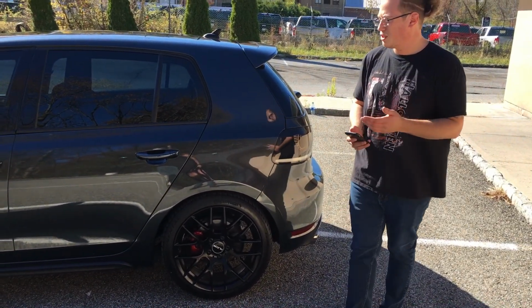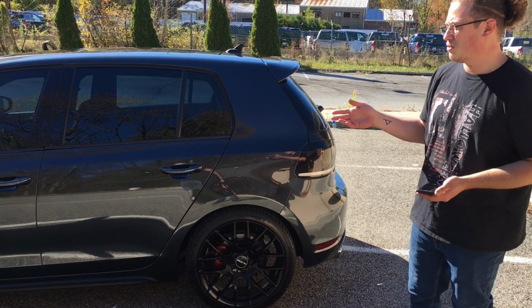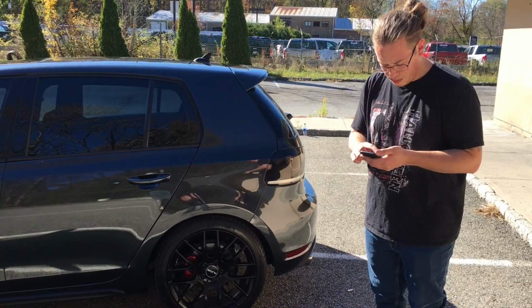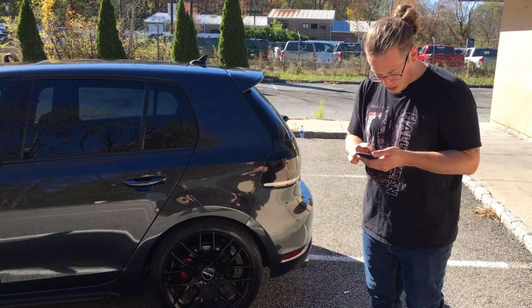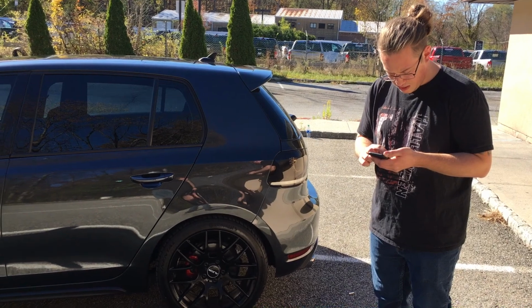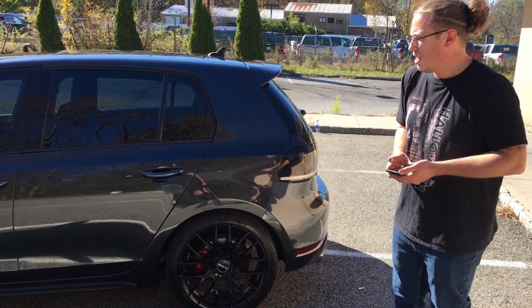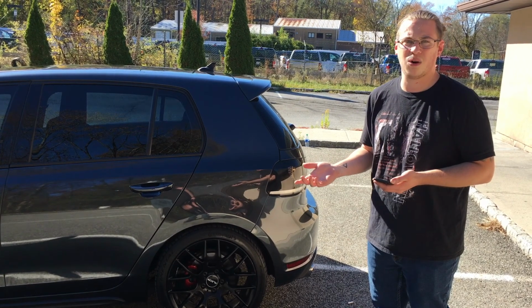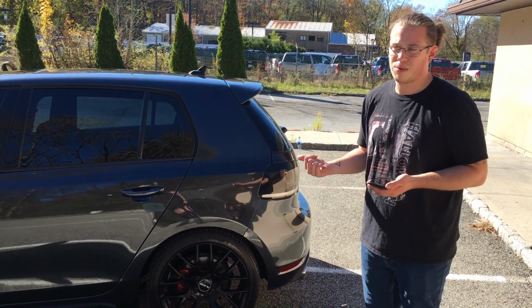So there's like a million things here to go over, so I can't go over all of them. But for performance, like I said, stage 1 tune, full exhaust, ECS dog bone mount insert, red coil pack, iridium plugs. There's just so much here, but you guys get the point. It's not a stock GTI that we're giving you guys today. I think it's the first modified car that we've done, so that's going to be pretty fun.